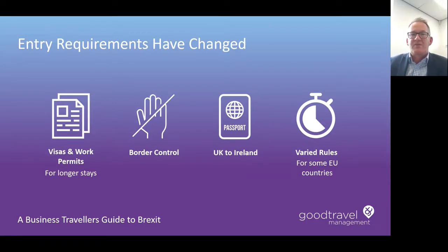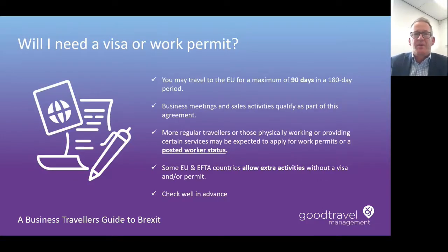There are some variations to rules in some EU countries, or those who are part member states of the EU, so it's important to check all of those as you're working through them. Whether you may need a visa or work permit, the main criteria is that you can travel for up to 90 days in a 180-day period. Bear in mind that also includes any holiday stays as well.